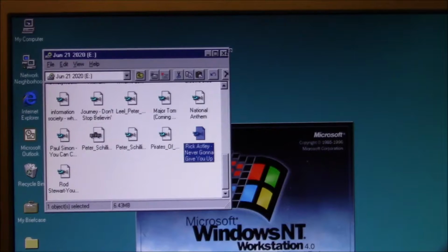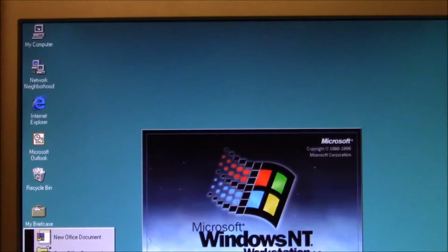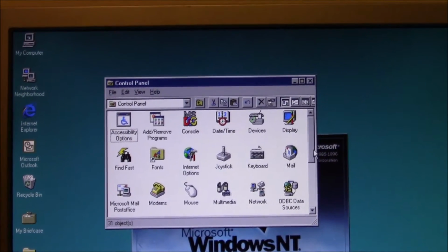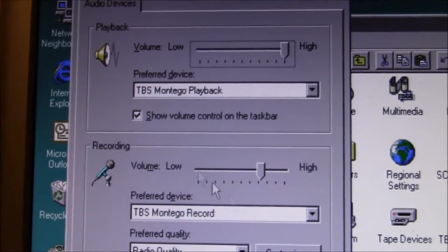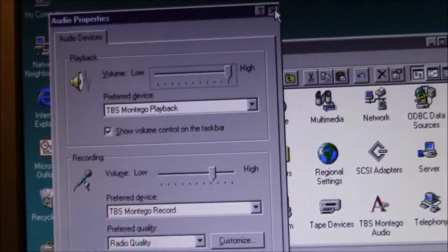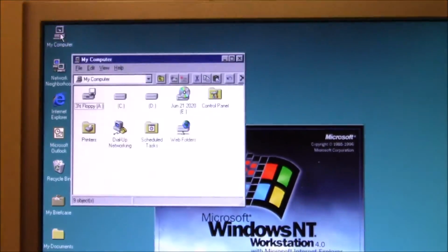Okay, I'm just kidding. By the way, let me just pull up which type of sound card we got here. Let's go. Nope, that's not the menu I wanted. There we go. So this is actually a Turtle Beach setup. A Turtle Beach Montego. So that's pretty cool. I didn't realize they made sound cards, so it's kind of interesting when I first bought this thing to find that out.